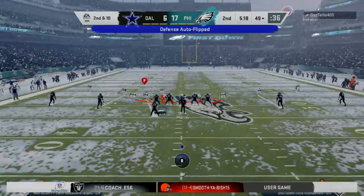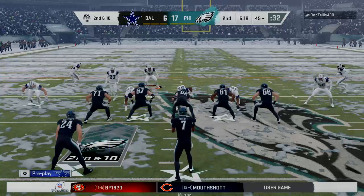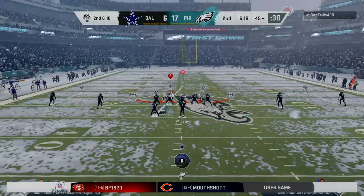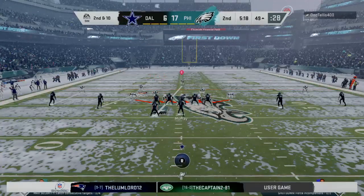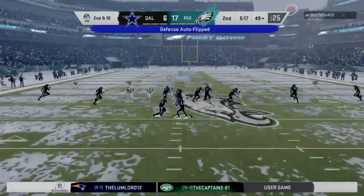Set, ready. Get the flag. Watch my board. Watch QB draw. Watch QB draw. Hey, check 24. Watch 24. Slam. Keep the ball.